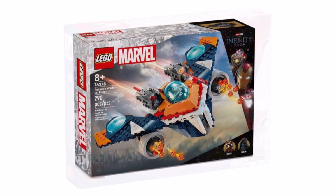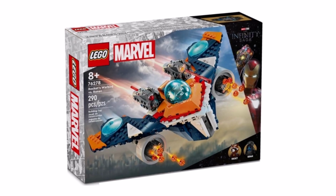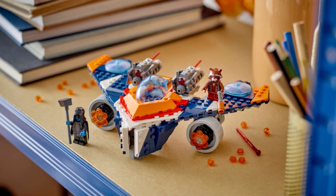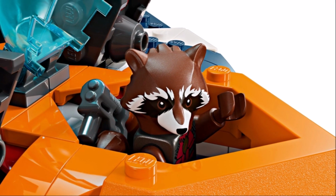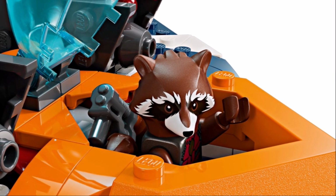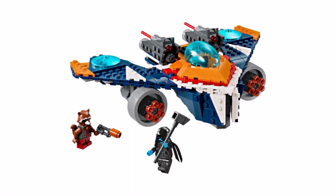Then we are getting a brand new Guardians of the Galaxy set, being 76278. This one being Rocket's Warbird vs. Ronan, including the minifigures of Rocket Raccoon, which is brand new, and also a new version of Ronan, which is a bit of a downgrade on the last one we got. That one coming in with 290 pieces, and it should be retailing for $38 or £32. So not great value on this one, especially to get 2 exclusive minifigures.